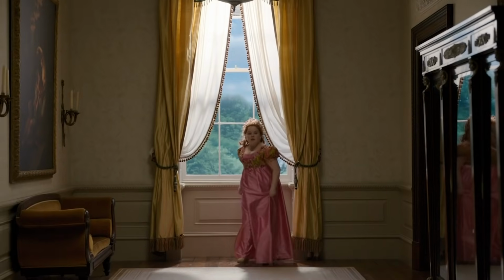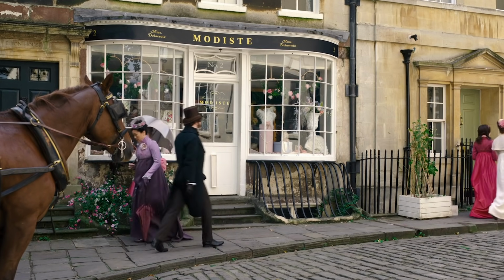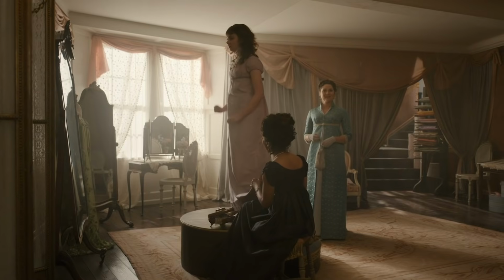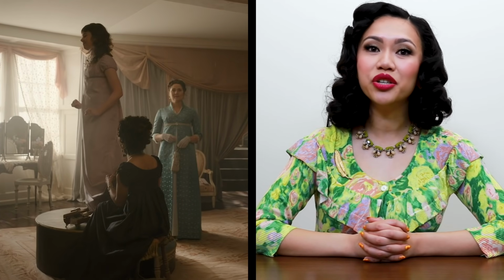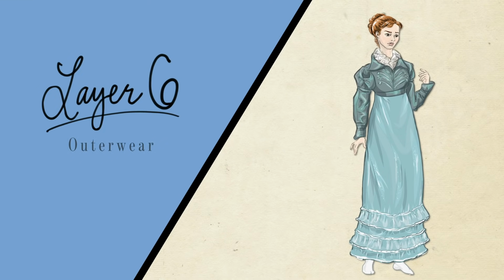Dresses during this era were about ankle length. This was a sign of maturity, because dresses worn by young girls and adolescents were considerably shorter. In one scene, Eloise goes to the modiste to have her hems dropped, and this signals a turning point in her coming of age. And then her outerwear.